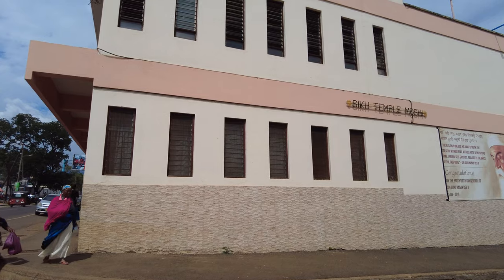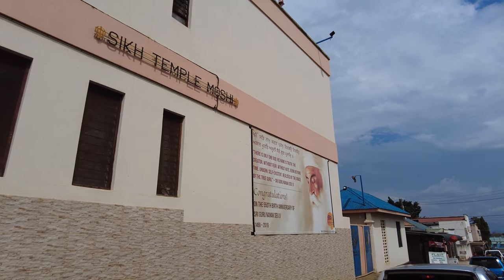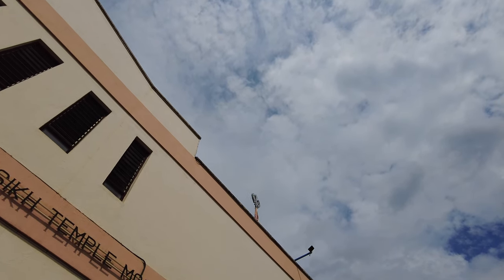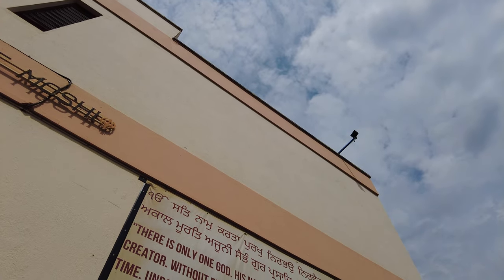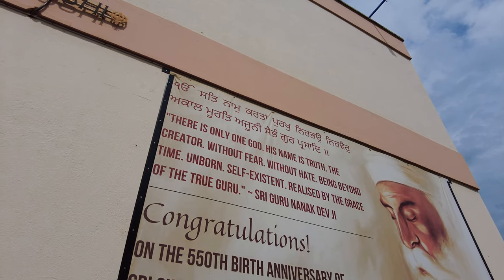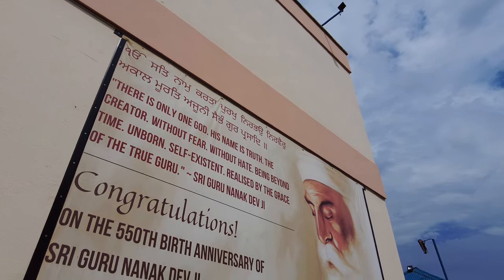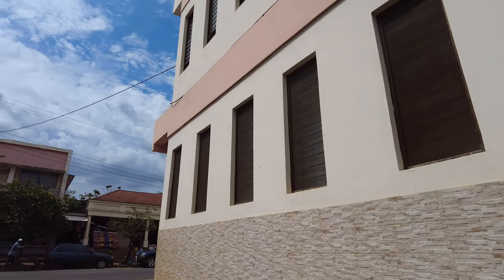Very interesting. Again, we're seeing another symbol of the diversity of the various people that chose to make this town or even this region home. Right here we have the Sikh temple of Moshi. And there's some saying from Sri Guru Nanak, the founder of Sikhism. And let's see what's the message. There's only one God, his name is Truth, the creator without fear, without hate, being beyond time, unborn, self-existent, realized by the grace of the true Guru. So this is a message here that the Sikhs are promoting. And this is their temple.